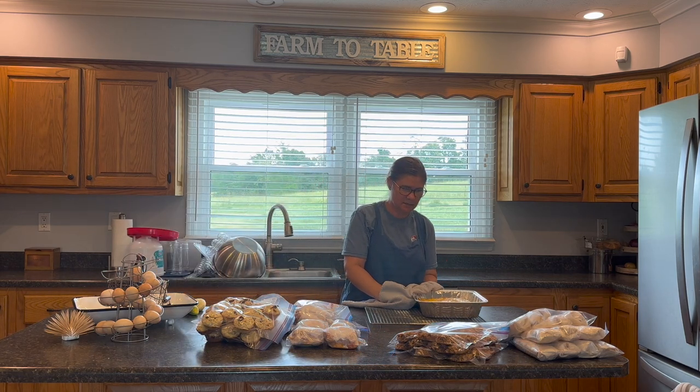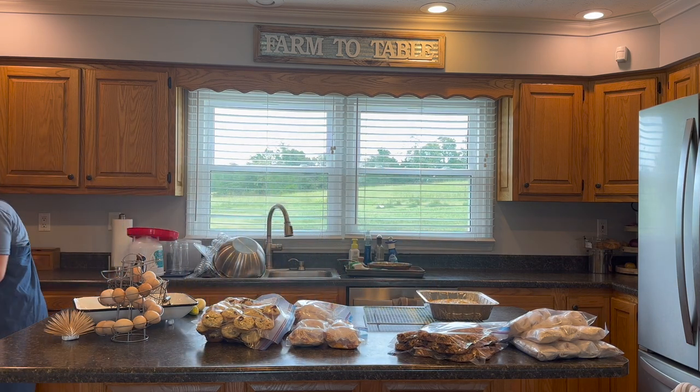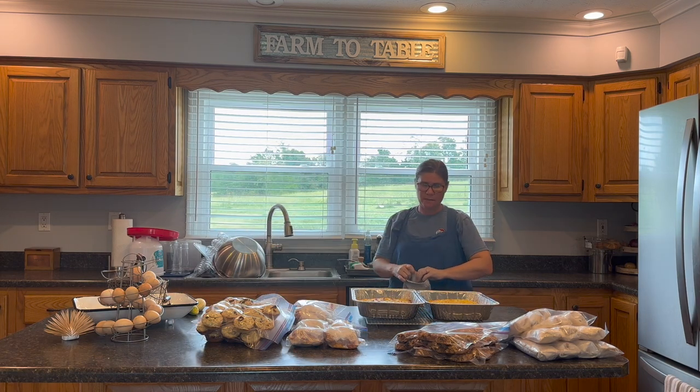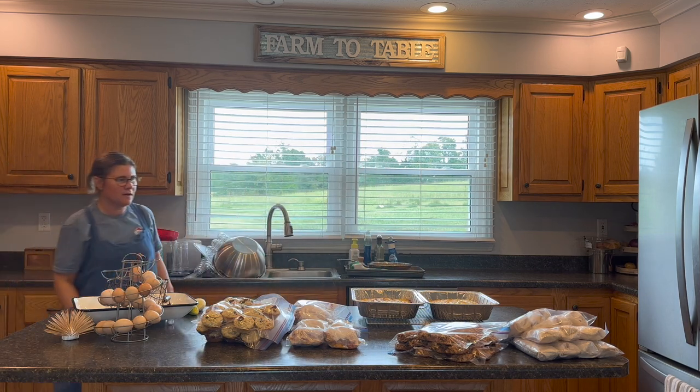And these, most of the stuff is ready to be put in the freezer. Obviously these casseroles need to come to room temperature first. So not bad for 2.5 hours. Yeah, I started at 11, it's almost 1:30. 2.5 hours worth of work.